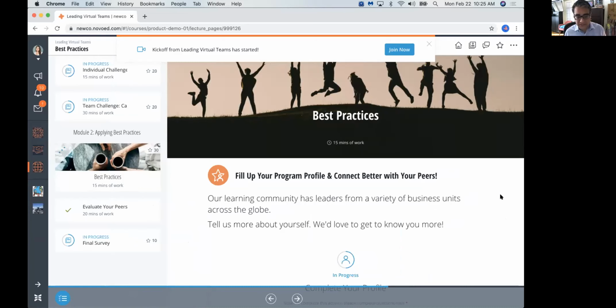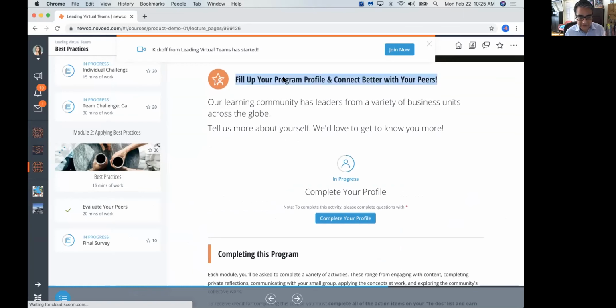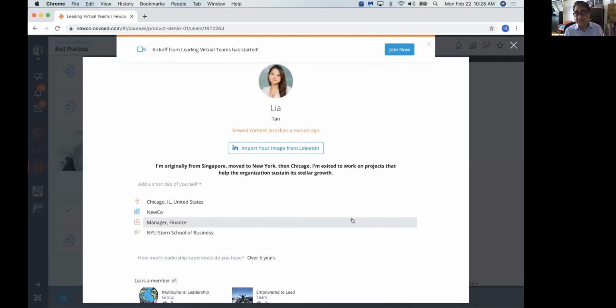Now, she can have that be an activity here. You'll notice that here we're showing a request to fill out your program profile, and that's going to enable you and your peers to get to know each other better. So this is a to-do as part of her learning journey in the NovoEd learning program. She has to complete her profile. This is actually going to take her to her profile that she can access anywhere within the program. And basically, it's requiring her to fill it out.